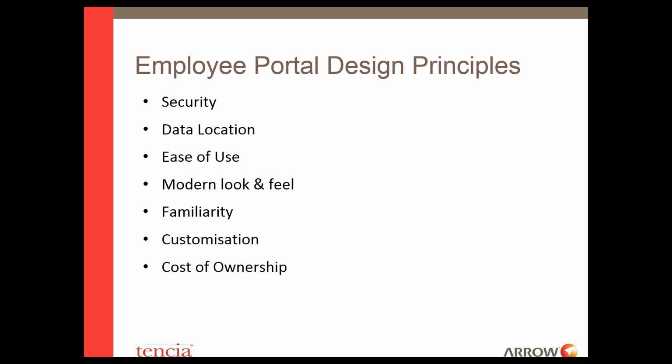Data location's another one. Of course, if we're going to offer some sort of portal or cloud-based environment, then where that data resides is important. How much of that data are we moving out of Tencia into another environment, and where was it owned, in what data center maybe, and all those sorts of things was a consideration.